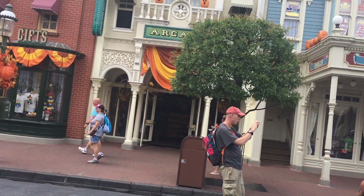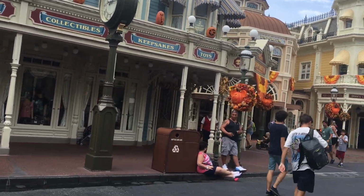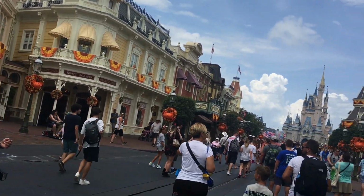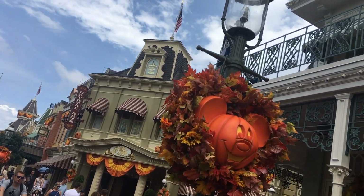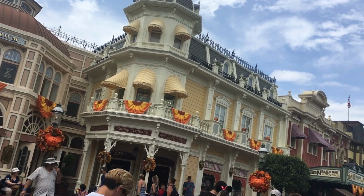I don't think that the Halloween merchandise is up yet in the Emporium. They're probably going to wait until the actual Halloween party to put it up. They're probably waiting for the Halloween party to put up the pumpkin photo ops too, but they got everything else ready to go.